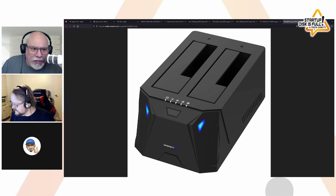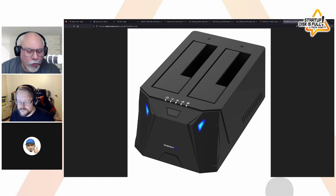Get a SATA drive, a SATA hard drive, and you can just slot it in and it just clips in, and then this is connected to your computer and allows you to virtually turn what would have been an internal drive into kind of like an external drive. And they're just nice and convenient because you just put in the drive you want.